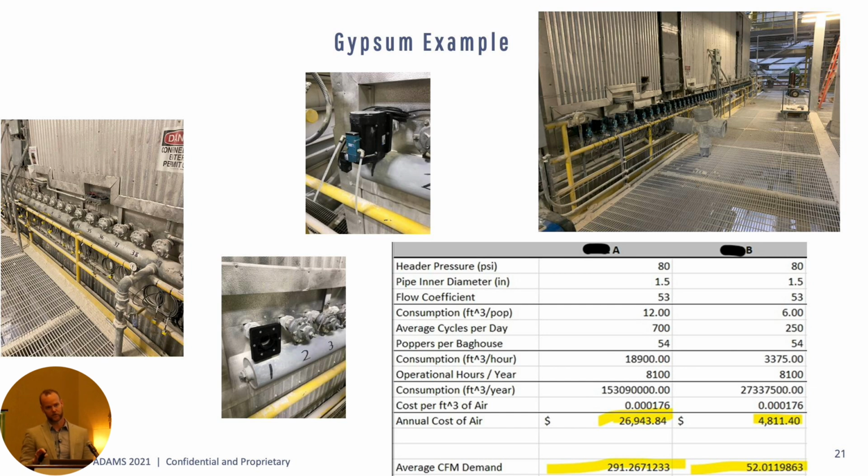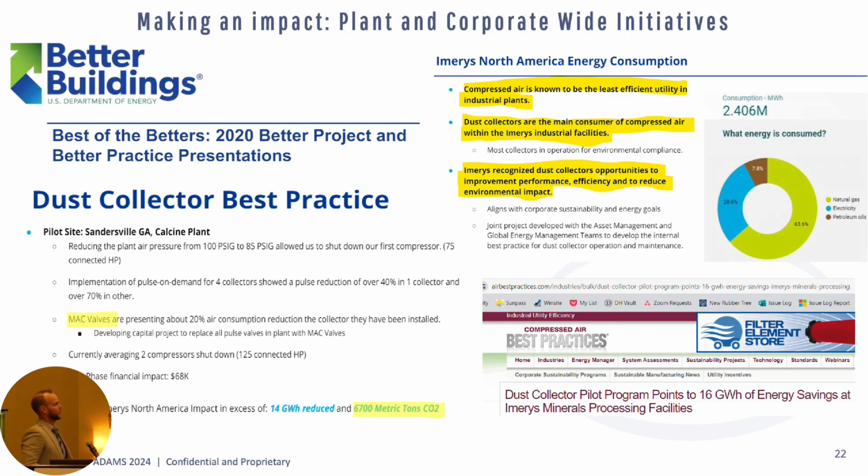This is looking at individual collectors, maybe 2 collectors in this example, but where it makes the biggest impact, and where I wanted to end, is one of our customers that we've worked with locally, nationally, and globally: Emirates. Emirates actually drove this demand. You'll see on the top right an internal presentation where they identified compressed air as known to be the least efficient utility in industrial plants, and also the largest user of compressed air within their facilities.